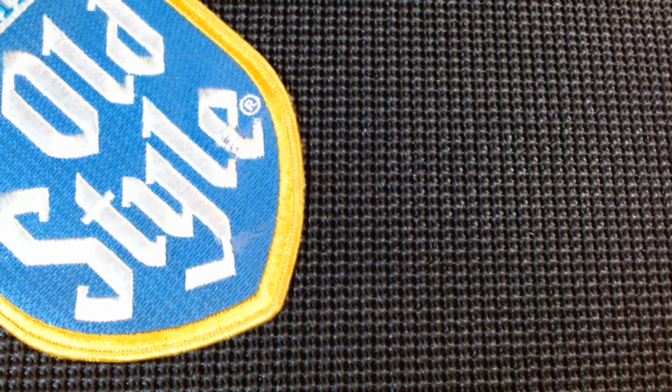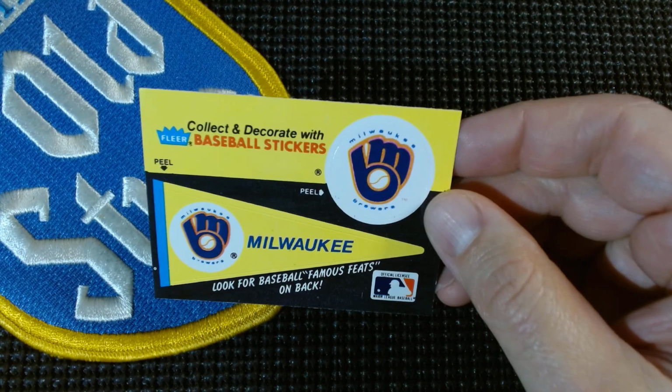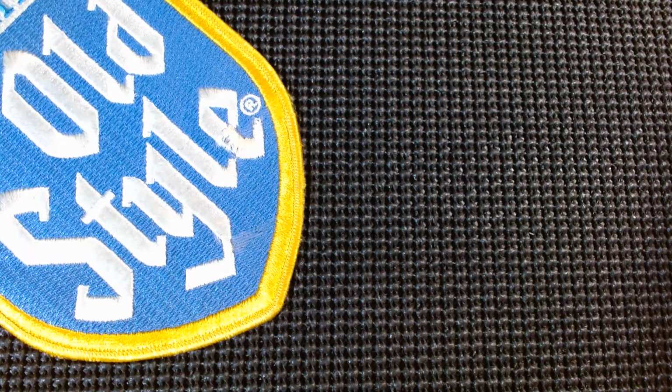Alright, Flair lost their lawsuit to Topps. So they stopped putting gum in their cards, so they can't do the stickers. So there you go, Brewers, American League Brewers pennant and sticker. So, let's see, is there anything on the back?